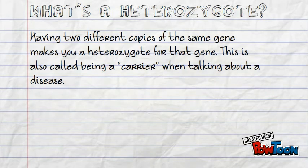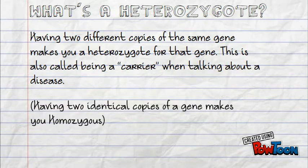Having two different copies of the same gene makes you a heterozygote for that gene. This is also called being a carrier when talking about a disease. Having two identical copies of a gene makes you homozygous.